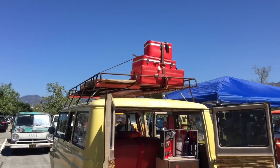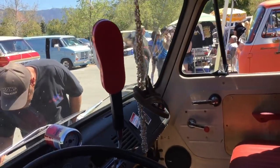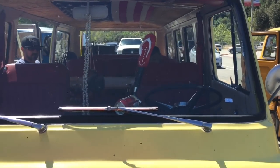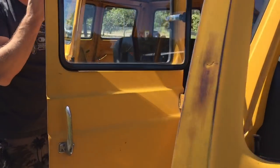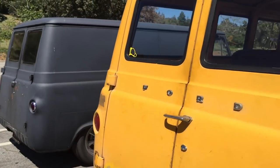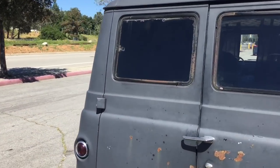This guy's got his rack with a surfboard, his luggage, he's ready to go. He's got a Coleman fridge in here, all his Coleman goodies. Got his beer tap, gear shift lever. More stuff to sell. Nice original Econoline Falcon wagon. Yeah, mine had both. It's a cool short body, flat blacked.